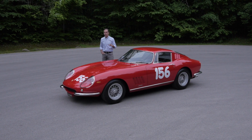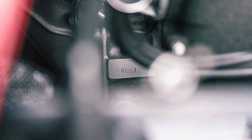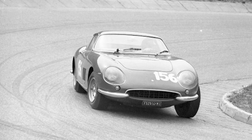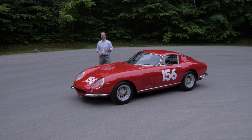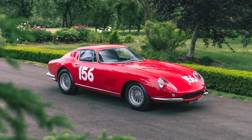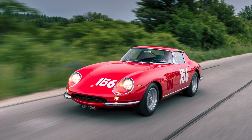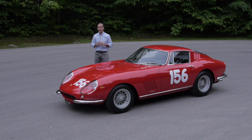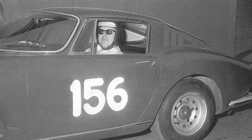There were 12 long-nose GTB-Cs, this one being 09067. And what a wonderful history in the sense that even though it didn't do a whole bunch of racing, the car had a virgin body when it was restored. The original motor, the original transaxle, and the original chassis. Extremely rare on these cars that had so much racing going on. And boy, did they ever perform.